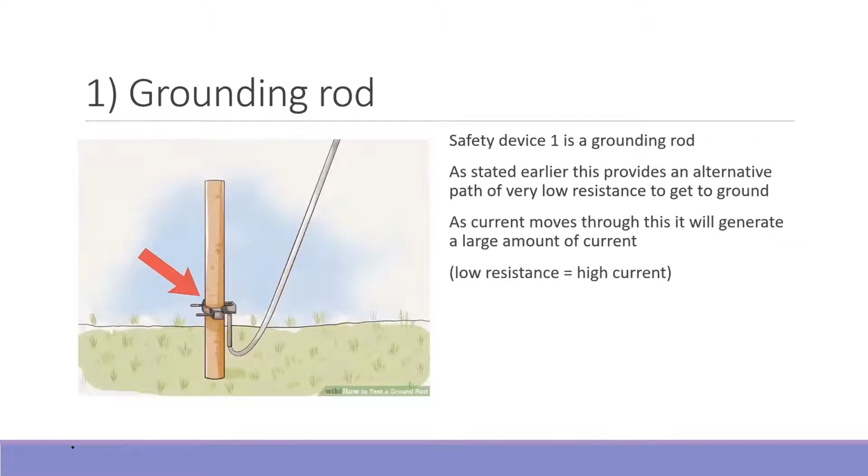Think about it. There's very low resistance. If I have 230 volts and a very low resistance, then that means you're going to have a very high current. The current's going to be 2,300 amps. You're going to have a very high current going through that wire. Low resistance means high current. That's really important because I'm going to explain why we care about this in a second.